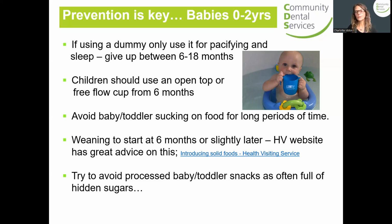Try and give this up around 6 to 18 months. So there's a broad spectrum. Around about 6 months is when the sucking reflex stops, so you can start to take it away from the baby, but really no longer than 18 months. And it's because it can affect babbling and talking and sounds and all those kinds of things.